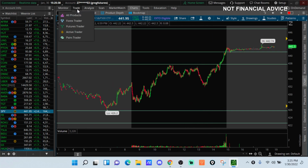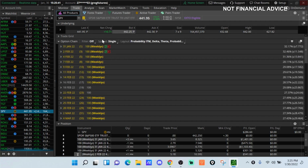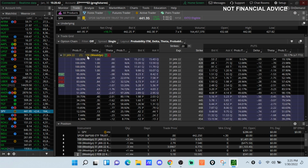So where is SPY going to be headed moving forward? Well, let me just show you what my thoughts are based off my positions. Right over here, I've got a ton of spreads going on. As you can see, I've got a +3 over here. I've got a -3 on the 436. I've got a -1 over here and a +1 over here. So I have exactly as many long calls as I do short calls.